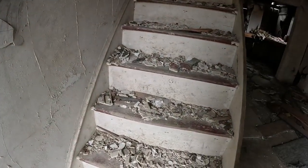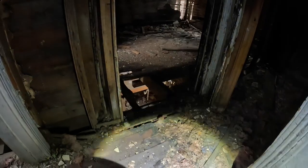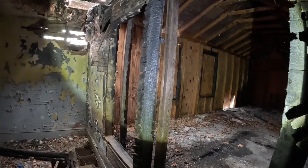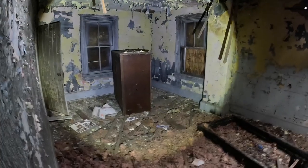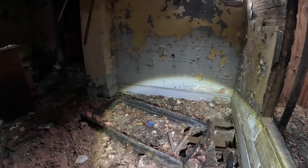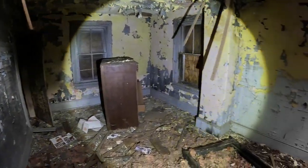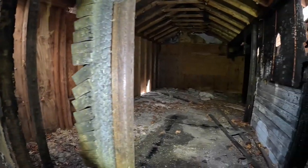Let's see if we can get upstairs. I honestly don't know, but it's worth a shot. Pull up that handy dandy flashlight. Okay, looks like this house was abandoned because of fire damage. I'm not surprised. It's very windy outside, to be honest.